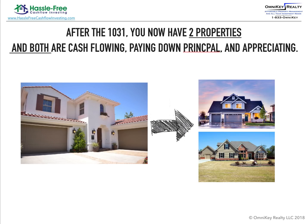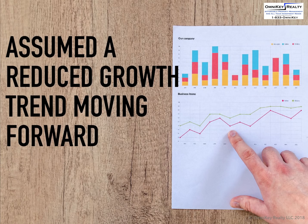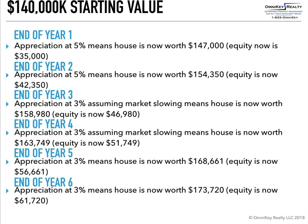And one more. I'm going to show you what happens if the market falls right now. So let's keep the same assumption. We still have the same property, same equity, and the same loan. But let's assume a reduced growth trend. Let's assume that maybe something happens overseas or something happens in the stock market and the market starts to drop a little bit. So we're not seeing 9% now, we're seeing reduced appreciation. Now, I don't think the odds of this are high. Dallas is an amazing market right now, and there are so many jobs coming here that there's only so much that can affect us. Right now, there's still a huge housing shortage, but let's assume the market starts to fall. And this year, we only see 5%.